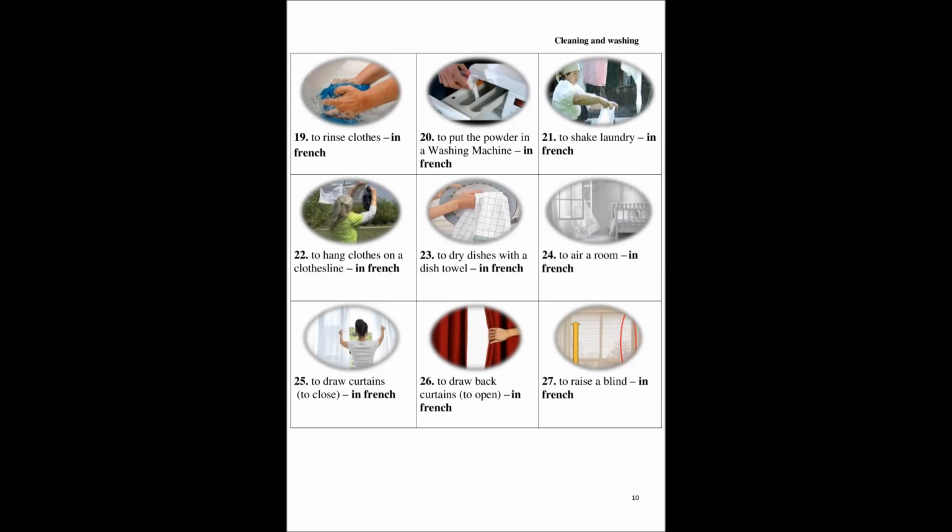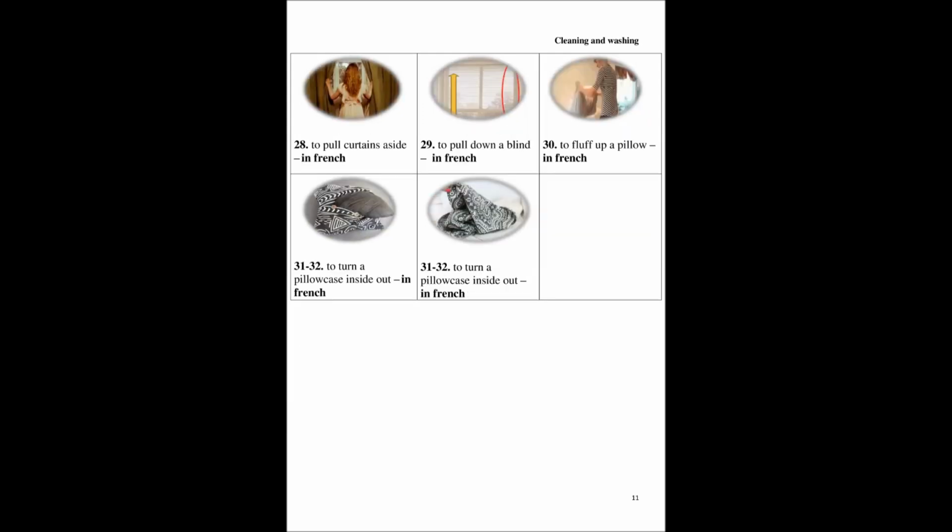26th illustration to draw back curtains. 27th illustration to raise a blind. 28th illustration to pull curtains aside. 29th illustration to pull down a blind. 30th illustration to fluff up a pillow. 31st and 32nd illustrations to turn a pillowcase inside out.